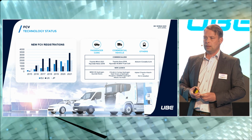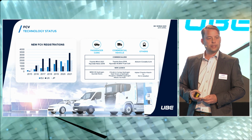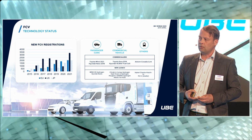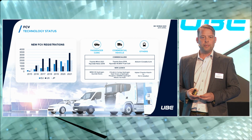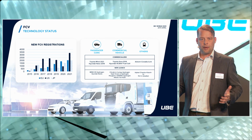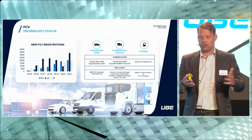And we expect a lot of new launches, also from Nikola, for example, in the US. But basically also Stellantis is very active, Volvo is active, Daimler is active, Traton is active. Bosch is very massively active for the commercial transport sector. So there's a lot of movement in the area where electromobility comes a little bit more to its limitations.